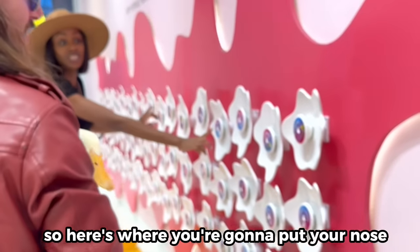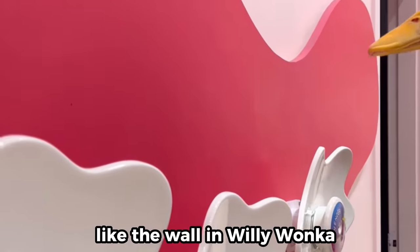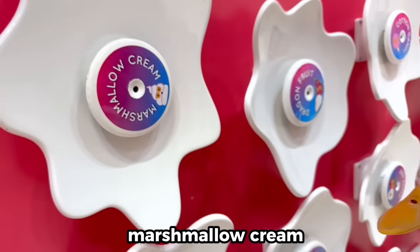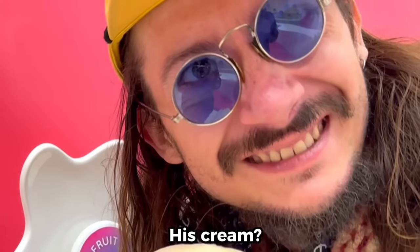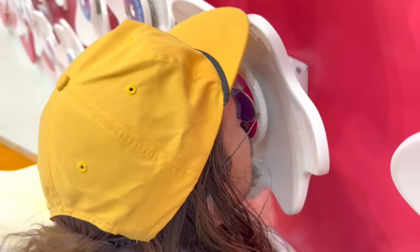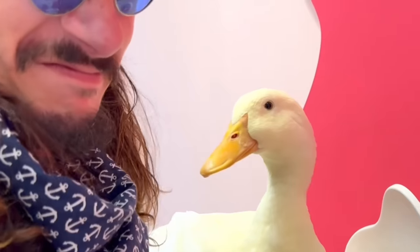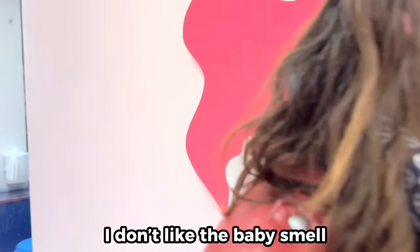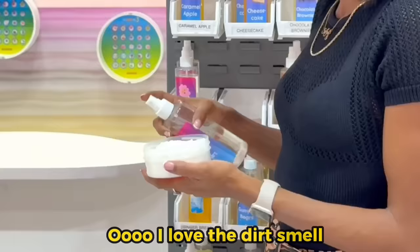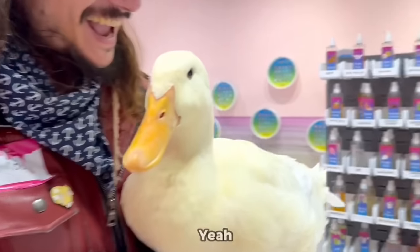So here is where you're gonna put your nose to each hole to decide which scent you want to do, and it's called the vibes. Like the wall in Willy Wonka. Yep, little tiny wallflower. This one smells like gummy bears, Wrinkle. Mmm. Cotton candy, marshmallow cream. Ooh, dirt. Yeah, it's your favorite, Wrinkle. It smells just like dirt. Oh, look at this. It smells like a baby. Baby humans. I don't like the baby smell. What scent did we decide on? We decided on dirt. Ooh, I love the dirt smell. It smells just like dirt.